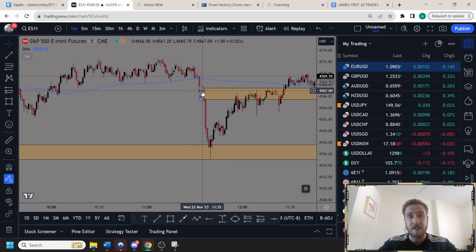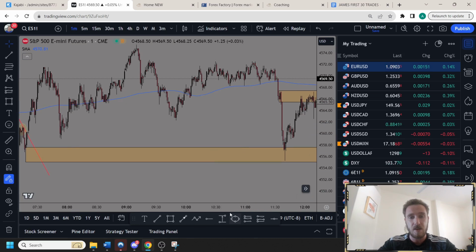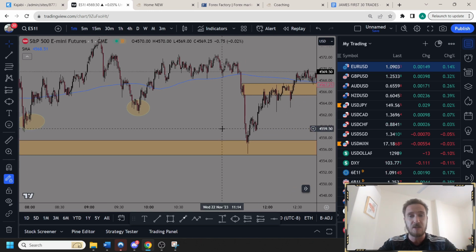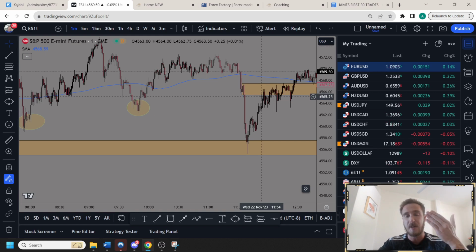I think this is a great area to at least look to manage your position, because this is a very strong quality drop-based drop opposing zone that, if you think about it, removed this whole area, and this is the origin of where this massive move to the downside came from. So I agree. This is where I would at least look to take profit or manage my position, either moving my stop to break even, getting out completely, or maybe taking half a position off. That's how I would have taken the trade, and that's how he did.